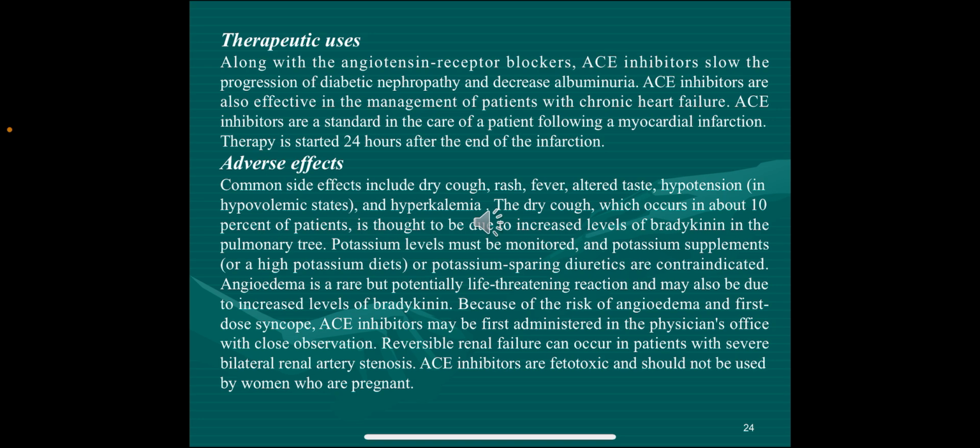Potassium levels must be monitored, and potassium supplements or potassium-sparing diuretics are contraindicated. Another side effect is angioedema, which is a rare but potentially life-threatening reaction and may also be due to increased level of bradykinin.